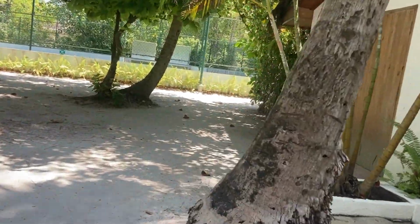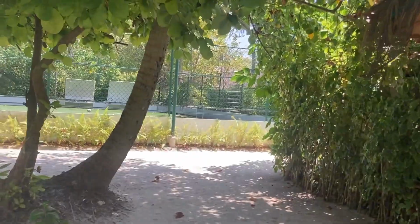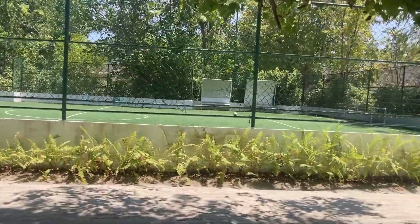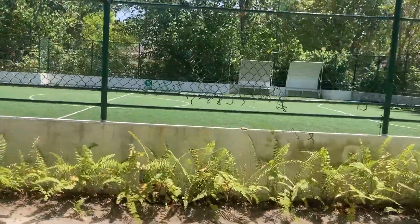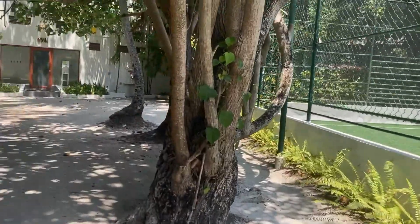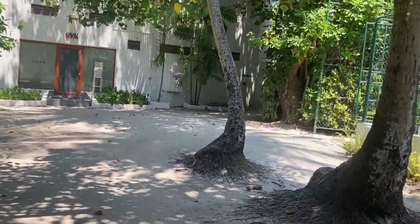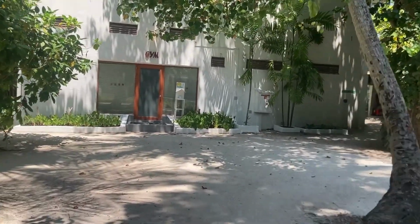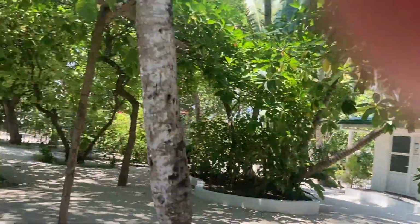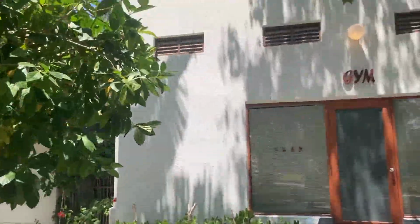So let's continue with the island tour. Just a few seconds ago, you saw the ping pong table. There's also a fire station. And as you can see right now, there's also a soccer field. I think one time we saw someone playing soccer there, basically just the staff. I feel like for all the tourists it was way too hot. And then there's also a gym, but it's a very small gym and I never set foot in this one.